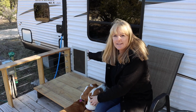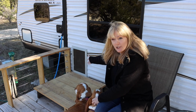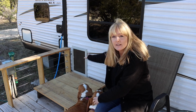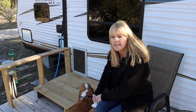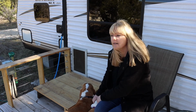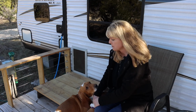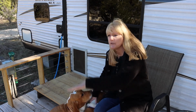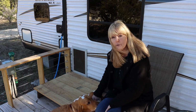So the dog door is done, and it's actually a different dog door than we filmed getting put in. This one's bigger. After watching them struggle getting in and out of the dog door for several days, we just realized it was too hard for them. The flap is really stiff, and it was hard for them to push it up enough to get their feet out. So we went ahead and put a bigger dog door in.